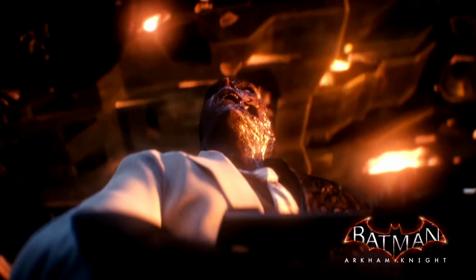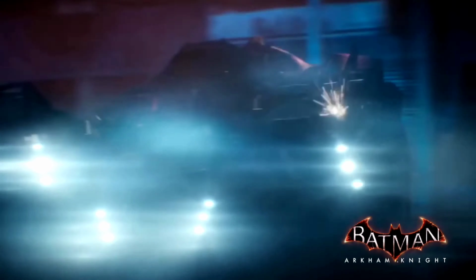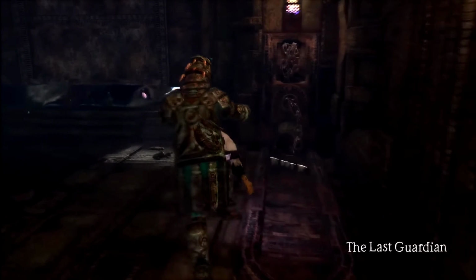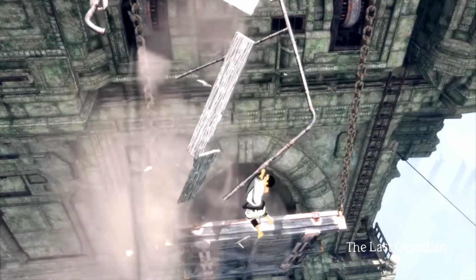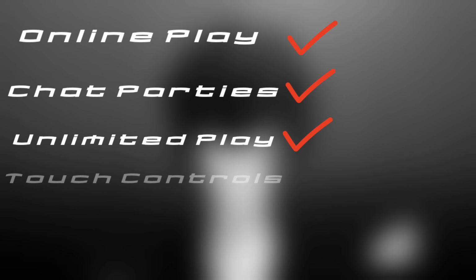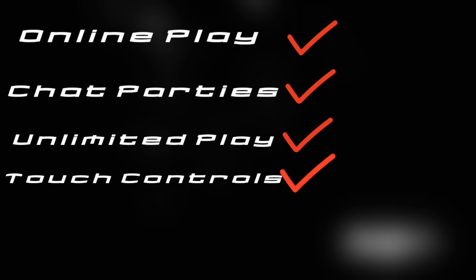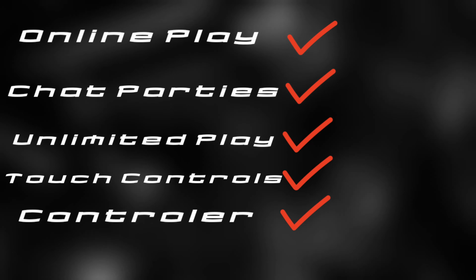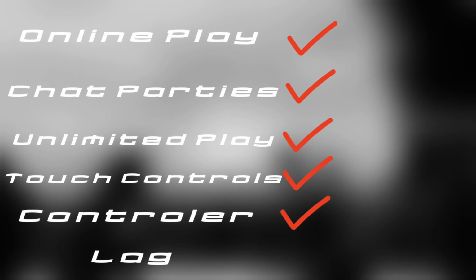So it can play any game on your hard drive or in your disk drive. You can download games and even shop for new ones, either via PS Now or the revamped Plus, or on the PlayStation Store. So what else can it do? How about online play? Check. Chat parties? Check. Unlimited playtime? Check. Touchscreen controls? Check. What about controller support? DualShock 4 or DualSense? What about lag?